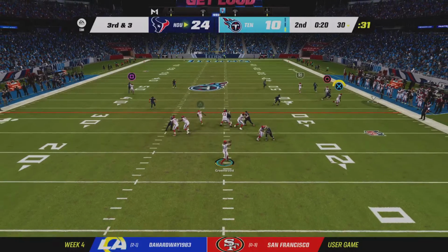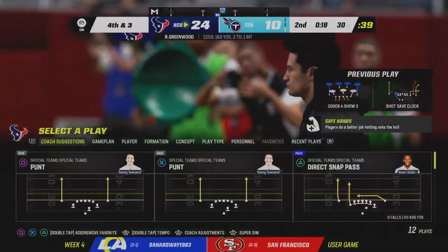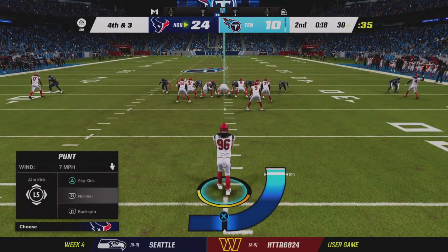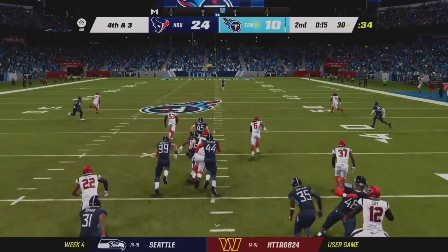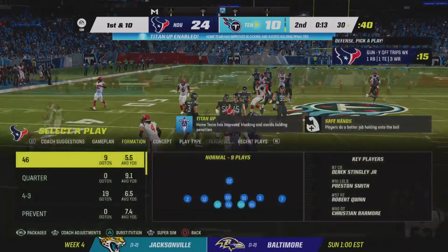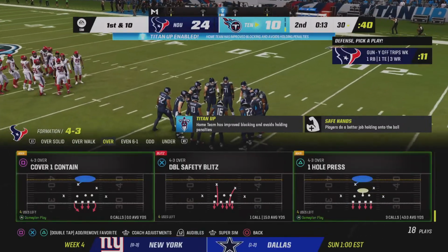Back to throw again. And that will be incomplete with a clock showing 18 seconds now to go. Here's Tommy Townsend now as he'll kick it away for the second time. Fair catch signaled for and taken just shy of the 30-yard line. 37 yards on the punt with no return.